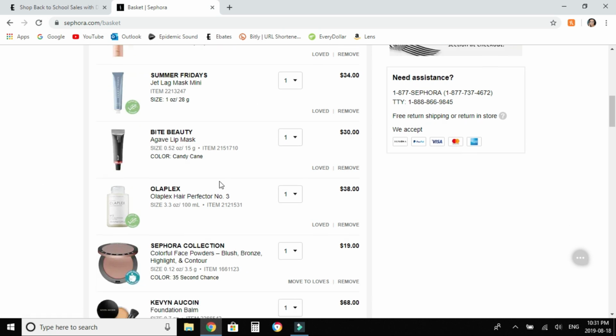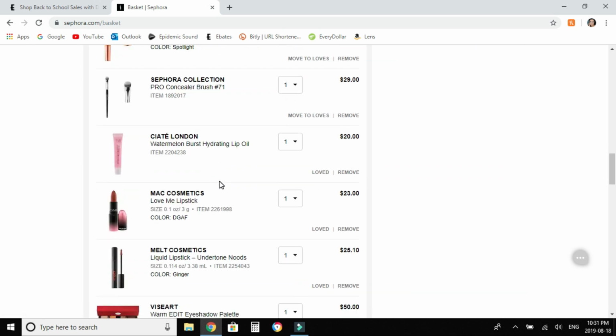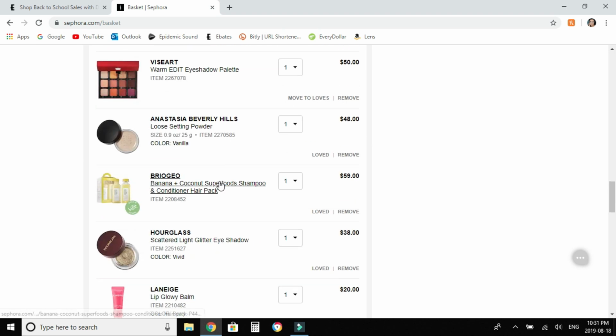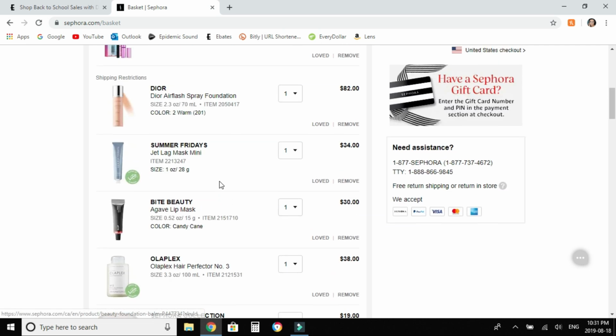Okay, I have two lip products. So I've got the Agave lip mask, and then I have the Laneige one, and the Ciate one as well. Okay, I'm going to go back up. I'm going to take the Bite Beauty one out.